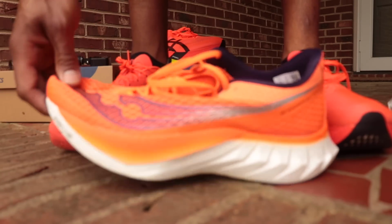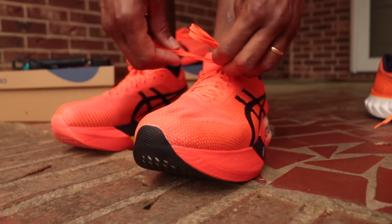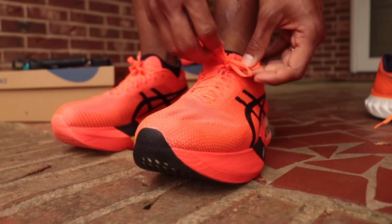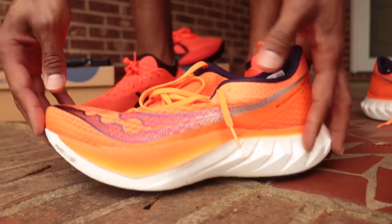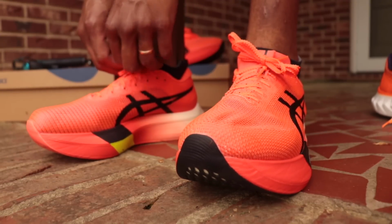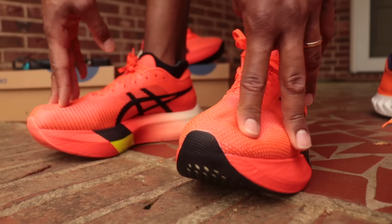$225. This is $25 less expensive than both of these shoes. And the Pro 4, for those of you not watching, for those of you who are just listening, I dropped the Pro 4 on the floor here. I know some of you guys just listen. So, Saucony Endorphin Pro 4, $225. Awesome option. Now, okay, we got both of the Edge and the Sky on feet.